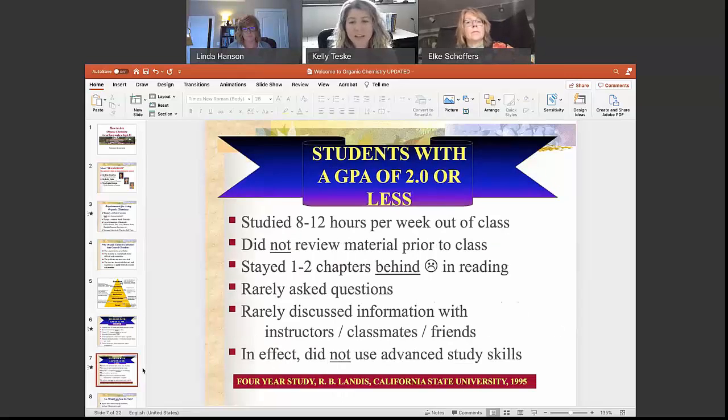Students with a GPA of 2.0 or less. So these are students that aren't studying 30 hours a week, rather they're doing 8 to 12 hours out of class. They're not reviewing the material prior to going to that class or watching that virtual lecture. They're behind. You have to be reading your textbook. You can't ignore your textbook. You can't get everything from the lecture either. It's literally impossible to lecture everything. And so you need to be reading as well from your text.